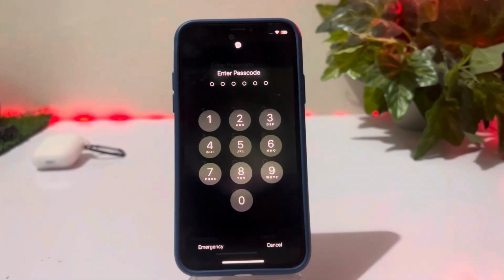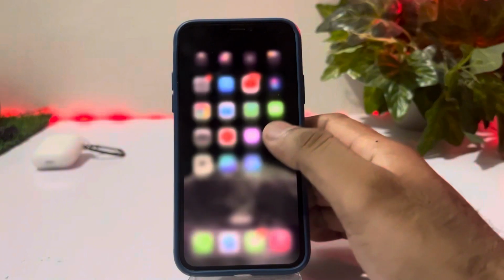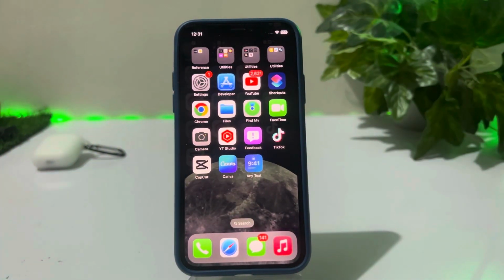Firstly, move to solution one. Solution one is to downgrade your iPhone to the previous iOS update. To do that, make sure you have created a backup of your iPhone before you downgrade it to the previous update. If that method is not working for you or you don't like that method, move to the next solution.